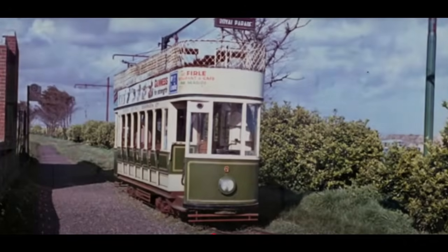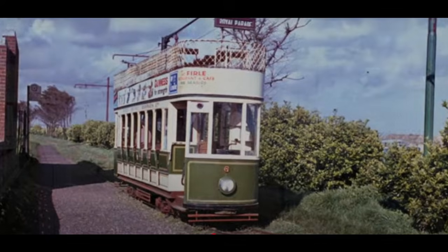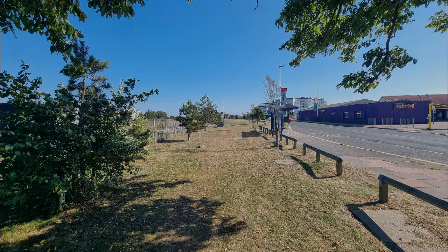As we start to head west, we now stand behind the Pitch and Putt Hut as the trams pass alongside the road, and from the same location, the trams all gone, the fort closed and the car parks are now the centrepiece of the promenade.